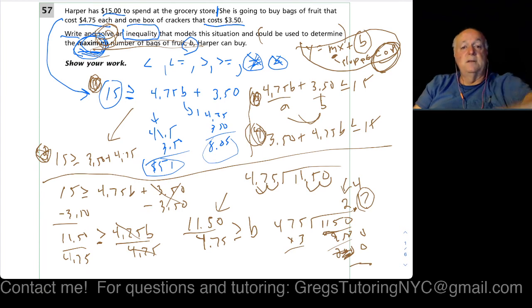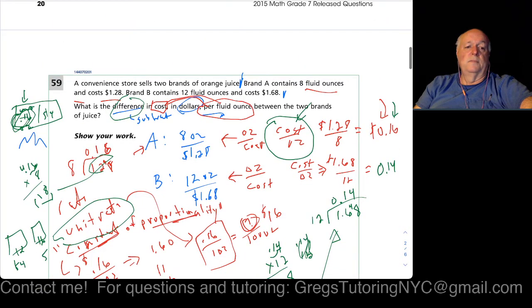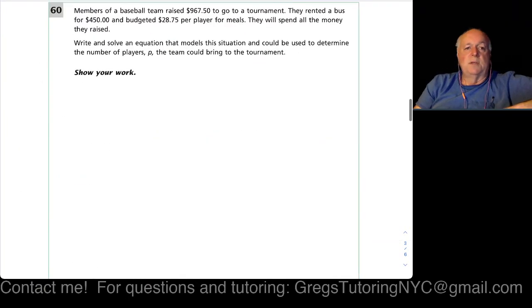All right, so that's 57. I already did 59. This is 60, another word question. Members of a baseball team raise $967.50. That looks like an ugly number, but let's see. To go to a tournament.